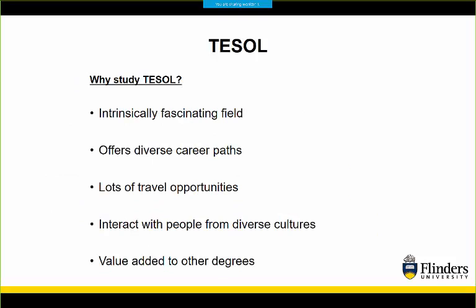So TESOL is interesting because it can also get you places. Our qualifications are used very often for students to go and teach English overseas, so you get to travel as well, you get to meet people from different cultures, and it also can be done in combination with another degree, so it's a very interesting degree in itself.